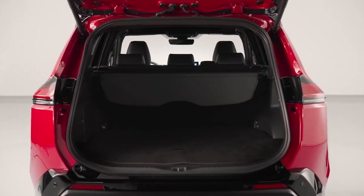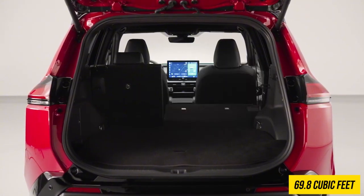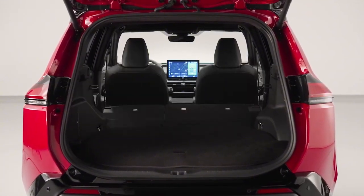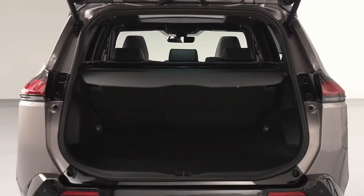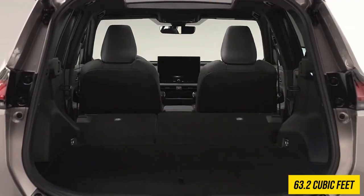Cargo space for the hybrid is around 37.6 cubic feet behind seats, 69.8 max folded, based on prior models but likely close for 2026. For PHE, it's 33.5 behind, 63.2 max due to the bigger battery.